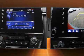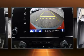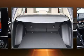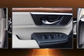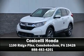Honda also prioritized safety and security with features such as head curtain airbags, front side impact airbags, traction control, brake assist, a security system, and four-wheel disc brakes with ABS. Sophisticated all-wheel drive assures superb handling in any weather condition. Stop by our dealership or give us a call for more information.